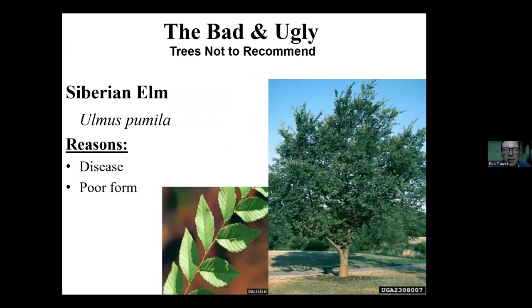And Siberian elm, so Ulmus pumila. Not all elms are good elms. And the Siberian elm is a really lousy tree. So if you see these at your garden center or anywhere, avoid this. They have a lot of disease problems. They really don't have that base shape. And they have very poor structural integrity. So they tend to fall apart after a couple of years.